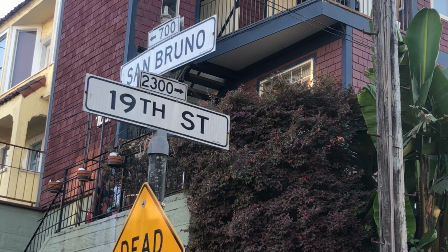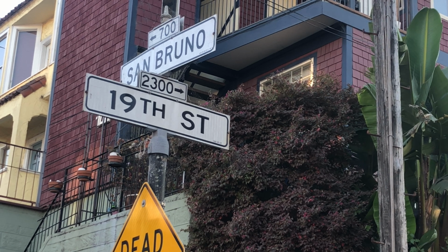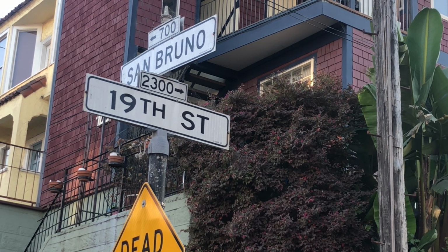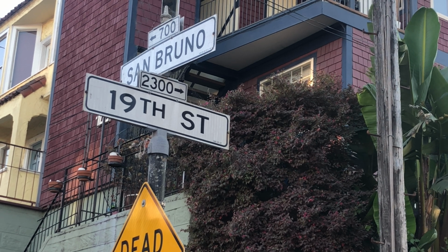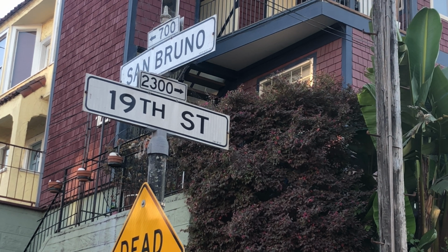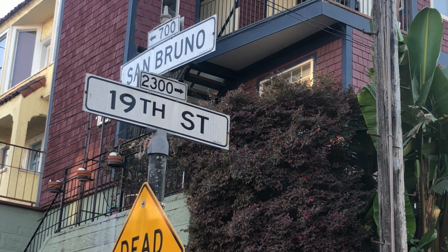Now we're approaching the 2300 block of 19th Street. The cross street is San Bruno. Now what makes San Bruno special is you just go up another block to 20th Street, and there's a garden up there. So those who are into gardening, you've got to check out that garden because it offers spectacular views of the city skyline, but more so of the city hills that I showed you previously, and also Sutro Tower.